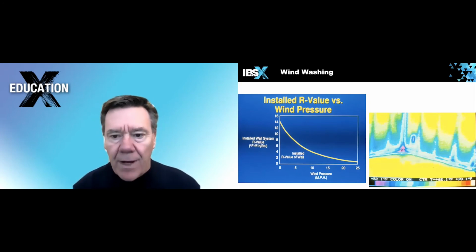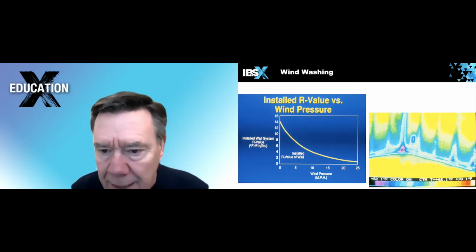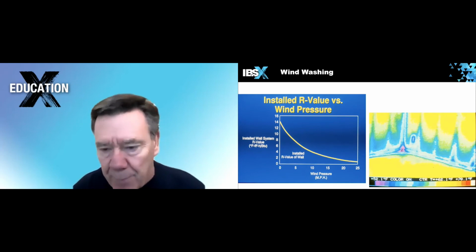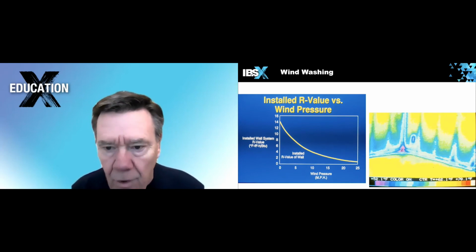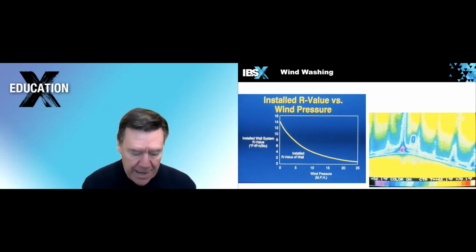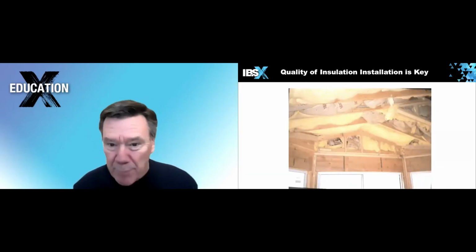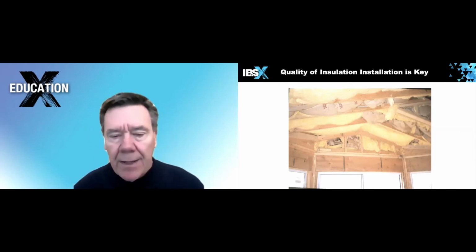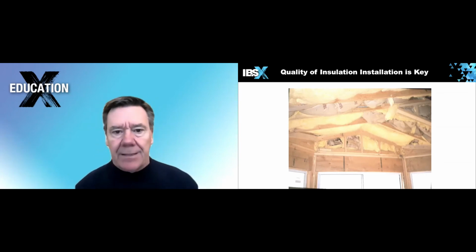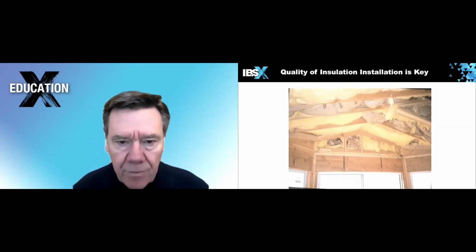You might recall from my other slides how much air infiltration leaks at those plate line areas and around the drywall and over the top of the plate. And this is proof perfect that wind washing does impact the overall performance of insulation. In fact, insulation works by its ability to trap air. So when you look at fiberglass insulation, for example, it's not the fiberglass that makes the insulation, it's the air spaces between the strands of the fiberglass that create the insulation.